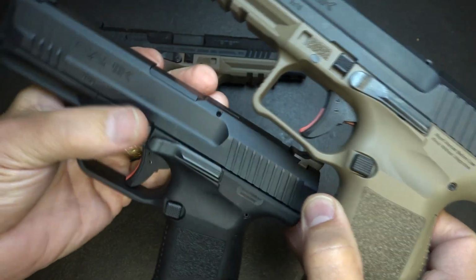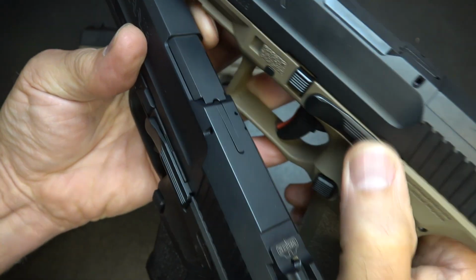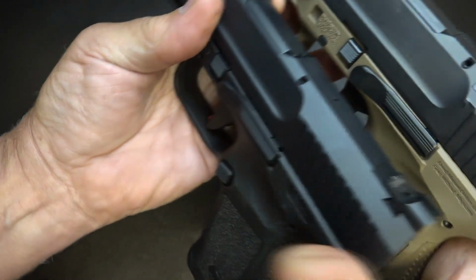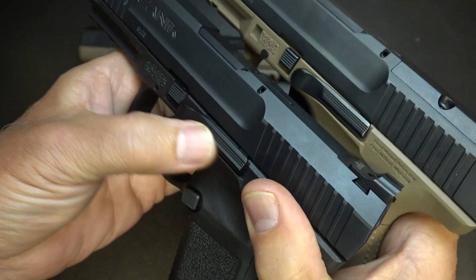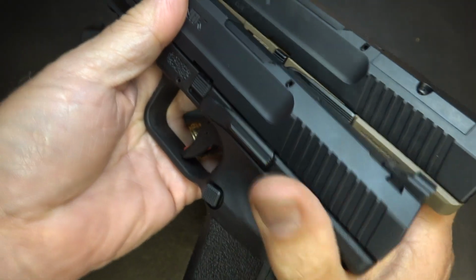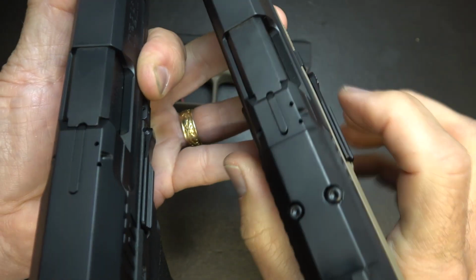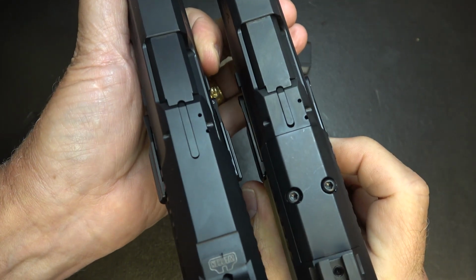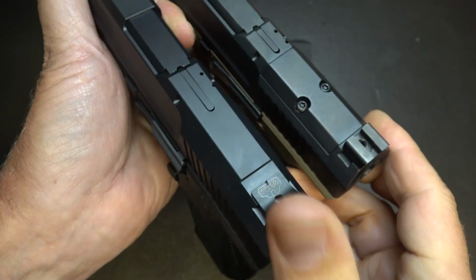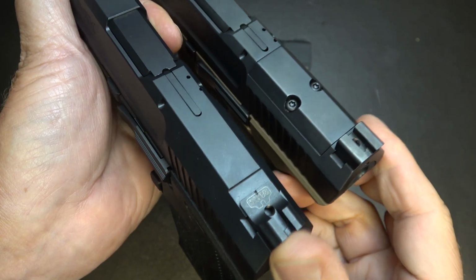Also, the slide stops. If you look, you'll notice that the new models are very thinned down. Here they kind of stick out a lot more, and it's a little bit easier to engage that on that last round if you ride your thumbs up too high. This is going to be a little more difficult, and it makes the pistol a little bit more thin, which I really like. And of course you see that there is no optics plate on the Elite, but they do make a number of different models with the RMR cuts.